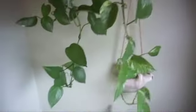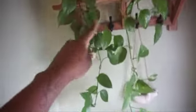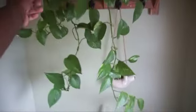Okay, in the bathroom I have a struggling little leaf, but these two also came from that same pothos that I propagated.